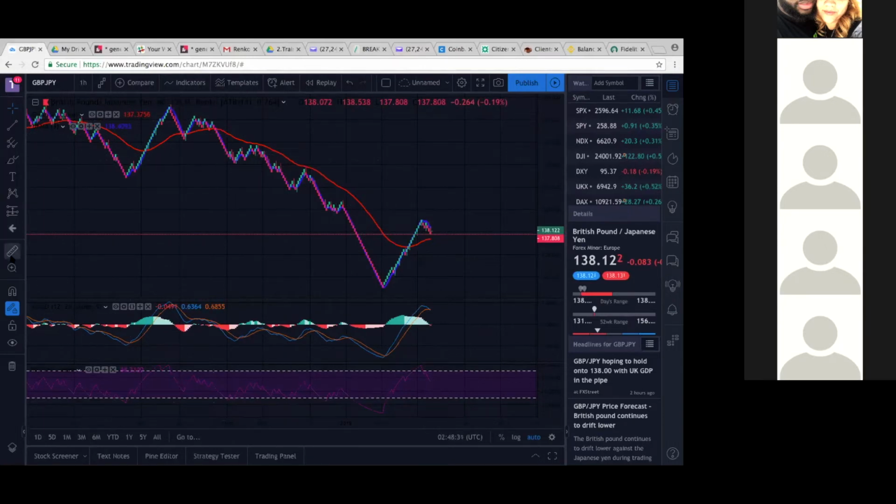So my friend, who I actually shared this with, caught this right here. Just this move right here on GJ, almost 400 pips. And he did that comfortably.